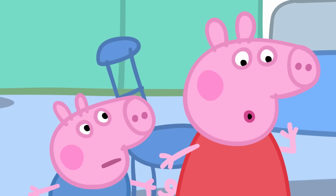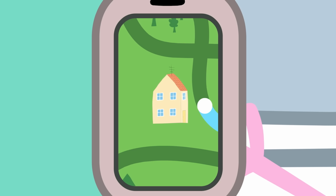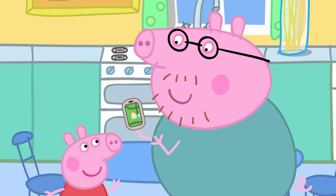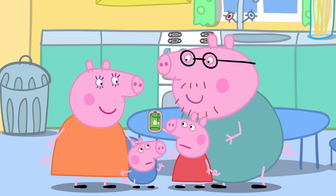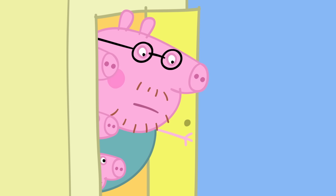Oh, but how do they know where we live? I gave them our address when we ordered the takeaway. But how will it get here? Miss Rabbit will bring it on her bike. Oh, look, she's nearly here. Let's go and find her. Peppa and George have gone to the wrong door. Oh. It's here! It's here!